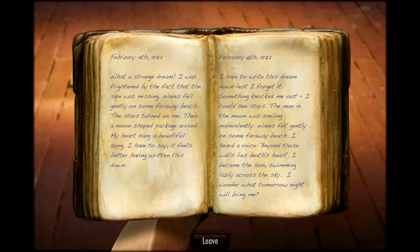Is that teaching us anything? Are we talking about people or something? I was frightened by the fact that the sun was missing. That would be one of the books, right? Waves fell gently on some faraway beach. I'm not sure what that means, but waves is another book. The stars turned on me. And then a moon-shaped package arrived. My heart sang a beautiful song.